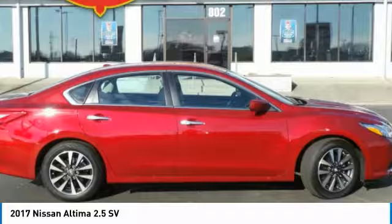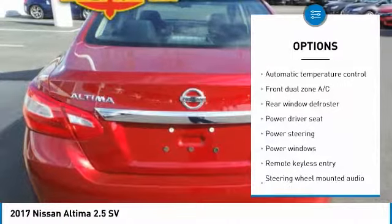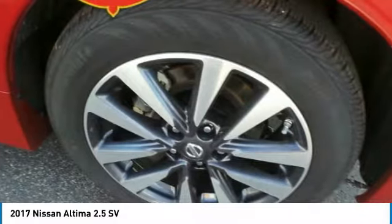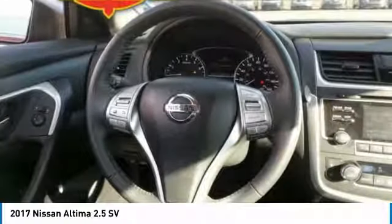This vehicle has less than 3,000 miles. Here are some of this vehicle's great options: traction control, air conditioning, dual airbags, power steering, 4-wheel disc brakes, electronic stability control, rear window defroster, security system, power windows, fog lights. If affordable style and reliability are what you're looking for, this vehicle couldn't be more perfect. Drive it today.